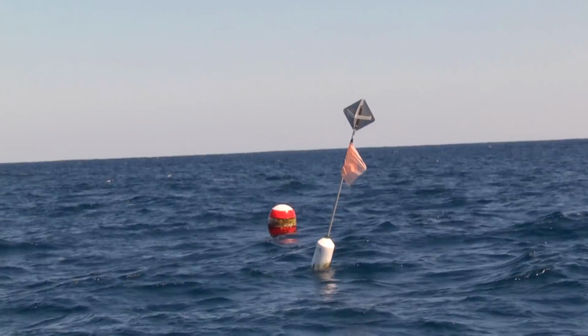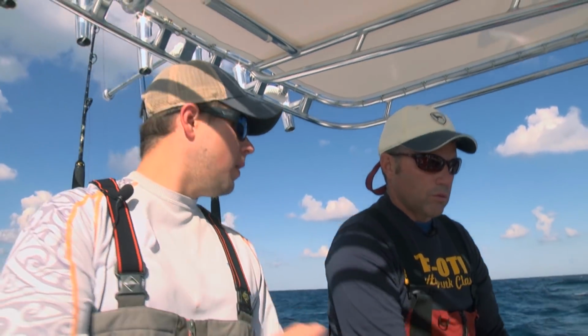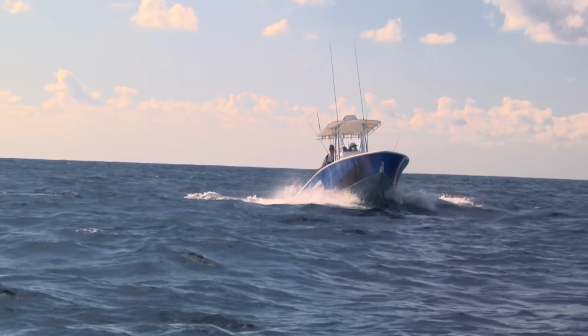That metal part on the top of the lobster pot buoy, that high flyer, is designed to pick up the radar, so when these fishermen come to find their lobster pots, they can pick it up. But we use it to our advantage to find them and catch the mahi around.